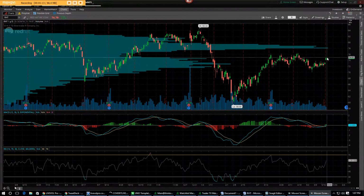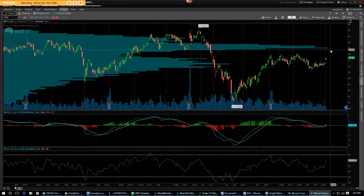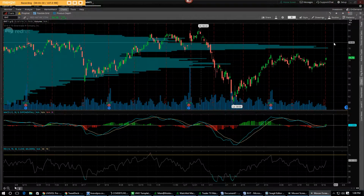And I'm looking for a short-term move all the way up to 78, which is this big volume-at-price resistance right here. So that's my first target, $78. Currently it's 74.70, so we're looking at about $3.30 to the upside. On a percentage basis, this is about a 5% move to 78. I think it gets there fairly easily.